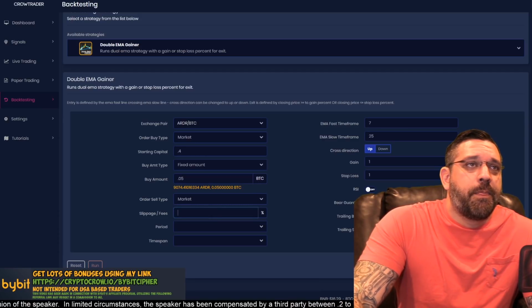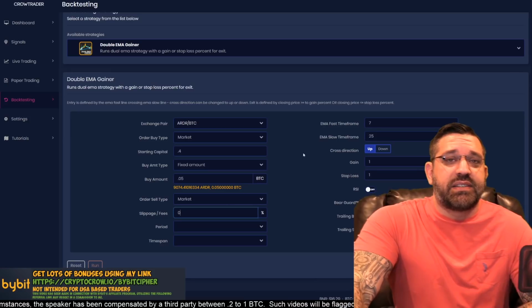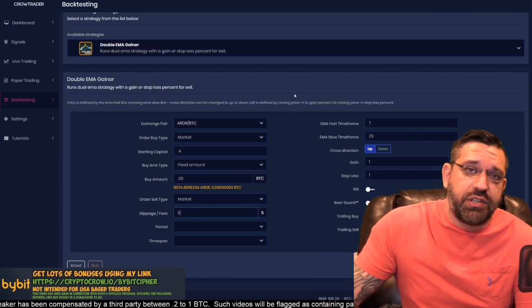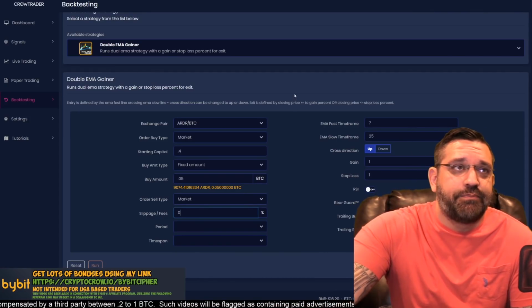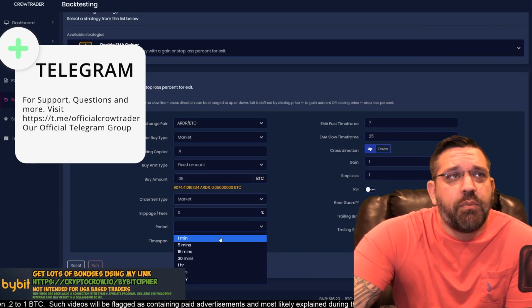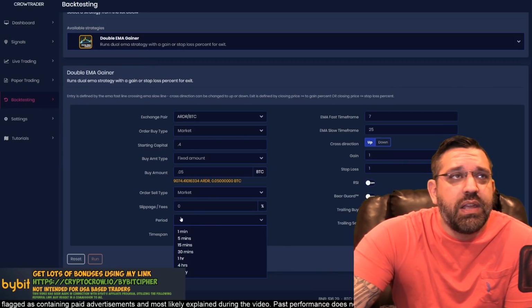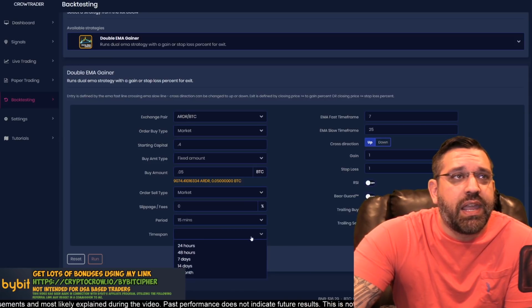Do a market, slippage and fees. This is on Binance. I'm doing my testing on Binance. It's definitely much faster. It's easier to use this bot on Binance, I will say that. And then time period. You've got anywhere from a 1 minute to a 1 day candle. Typically, when I'm running Double EMA Gainer, I'm going to try it out on a 15-minute candle first.